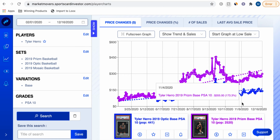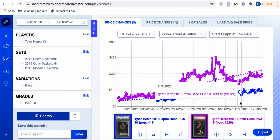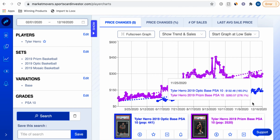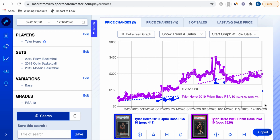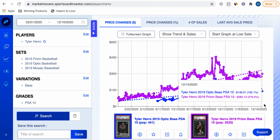But I think Tyler Herro is a pretty legit player. I was recommending him back to my society end of October, and we were able to get him here for around $200. And he shot up here again to about over $300 for the Prism, about $125 for the Optic. And right now his cards are staying pretty flat. You can still pick them up for apparently about $275, maybe even $250 if you find the right listing on eBay, and about $140, $130 for the Optic.